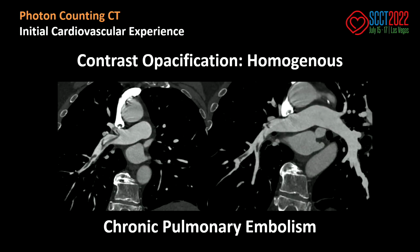Here's a nice example with pathology, a chronic thromboembolism, with chronic CTEPH. We are a referral site for these patients. These patients often are misdiagnosed at other sites, and we need to have confident diagnosis for surgical and medical decision making. So I think what you could see here is, first of all, you could see the chronic webs in the pulmonary arteries, a sequela of prior PE. But additionally, you can see, hopefully, extremely homogeneous contrast opacification throughout the entire pulmonary arterial system.